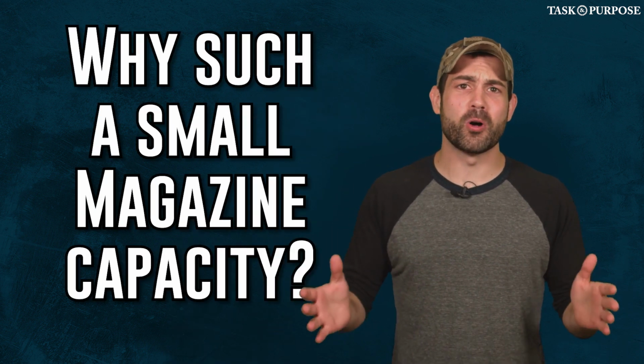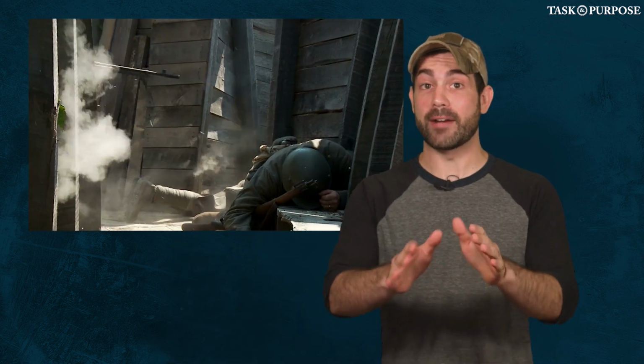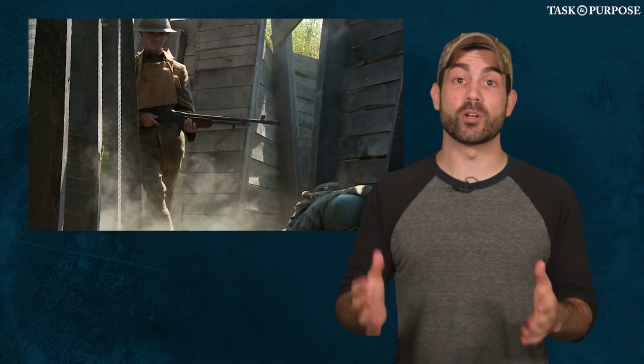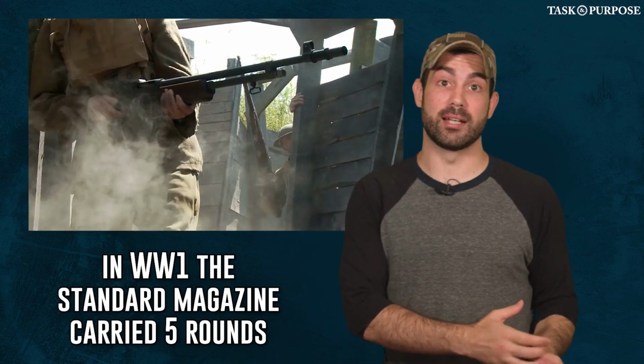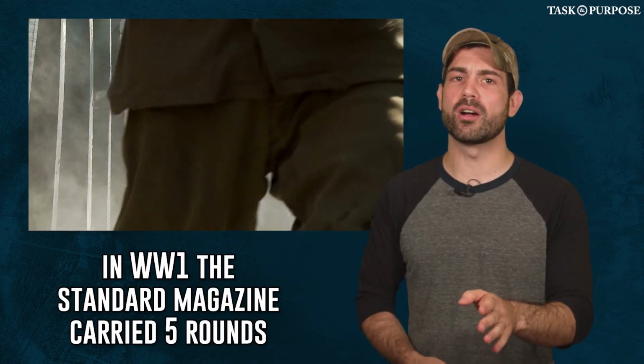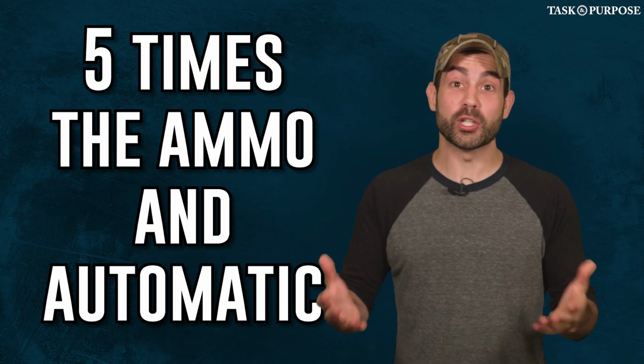The fact that it was designed with World War I in mind helps to explain some of the perceived design flaws that we'll get into now. For instance, a lot of people point out, why does it have such a small magazine capacity of 20 rounds if it was meant to be an automatic rifle? Fine, good question. But you have to remember, in World War I, the largest magazine size for most weapons was 5 rounds, and they were bolt action. So the BAR at the time would have had 5 times the ammo and would have been fully automatic.